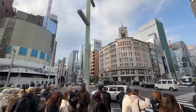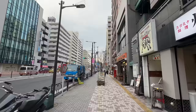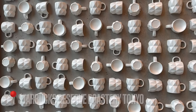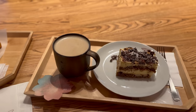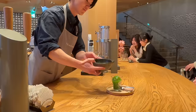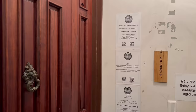We just went to the onsen again, and apparently it's a tradition to have milk after the onsen. Instead of milk, I went for milk chocolate. For afternoon tea, we came to this fancy Starbucks. We just walked to Shibuya, about a 20-minute walk from that Starbucks, for dinner.